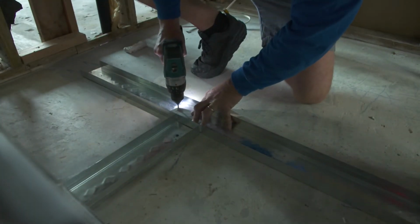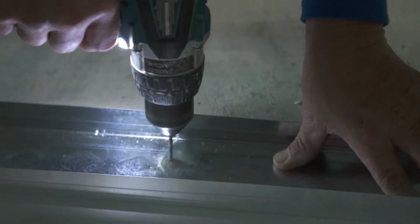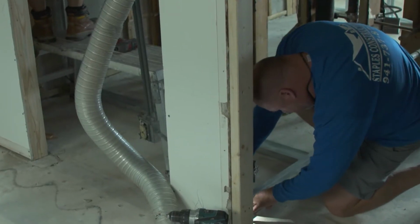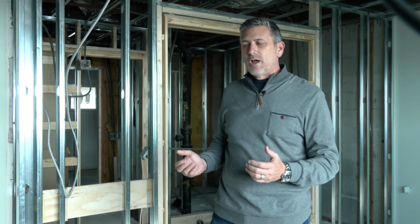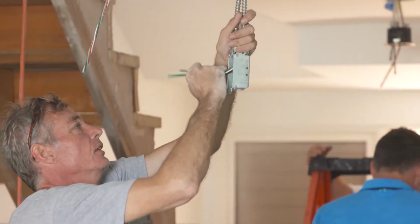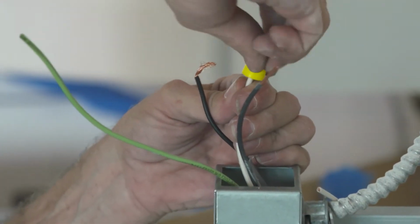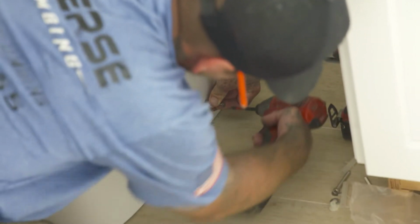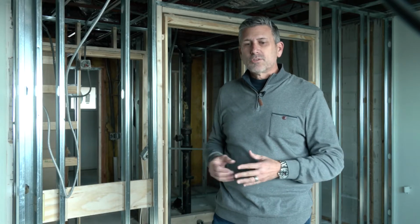So after we frame in all of the changes from today, the HVAC contractor will be finished. We can start moving forward with drywalling the unit in. This week the electrician will be here finishing out his rough ends. The plumber will finish out his rough ends. We'll call for our inspections. Then we'll move into drywall, and some of the finished materials will start happening.